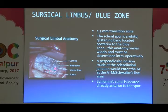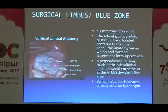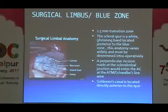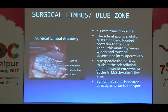So the clinical significance is, while dissecting the deep scleral block, you should not move too far posterior below this zone of the scleral spur. If you do that, there is a chance of inadvertent injury to the ciliary body and the chance of bleeding.